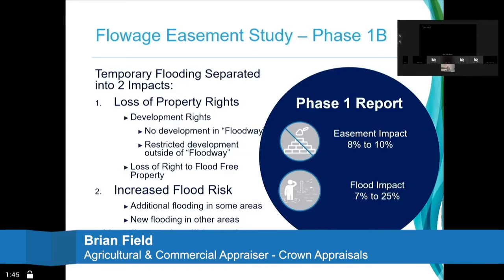And then the second part we looked at was the increased flood risk. And for that, we looked up in the northern end of the valley, north of Grand Forks, between Grand Forks and the Canadian border, where flooding is much more frequent on a lot of properties, specifically right along the river, roughly between I-29 on the North Dakota side and Highway 75 on the Minnesota side. Those properties tend to get hit a little bit more frequently, even more so than they do down in our area here.